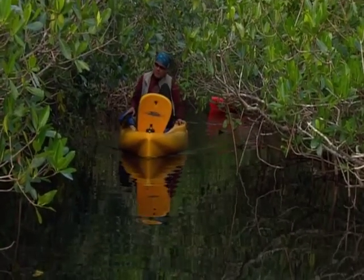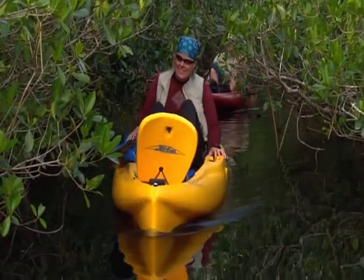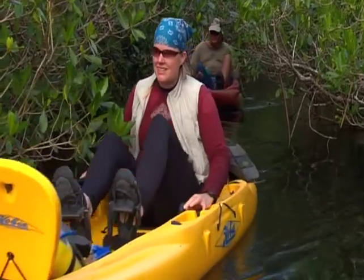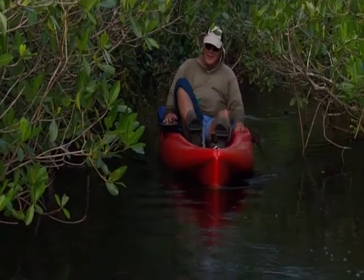Mangroves are important filters of materials that move between land and sea. They act like a giant strainer, catching runoff in their roots and preventing that runoff from getting to sensitive marine environments downstream.